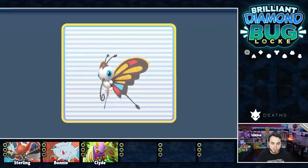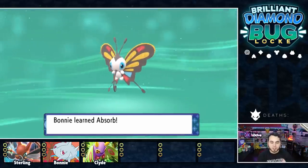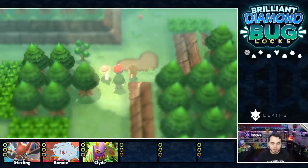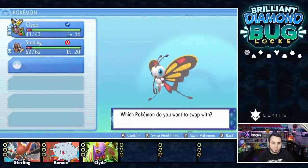Let's see what moves it picks up, because it should pick up some moves. It has an aggressive nature. It stabs prey with its long, narrow mouth to drain its prey's fluids. There's Absorb. That was the move I was looking for, and there's Gust. So it actually got both the moves I was hoping for, and that's pretty solid stuff. Now, here is our beautiful Bonnie. We're actually gonna put her in the front.